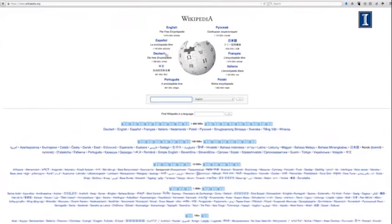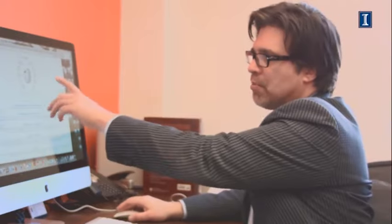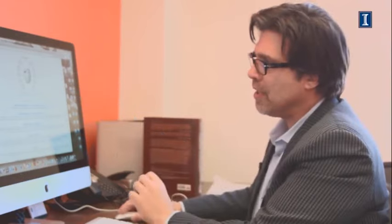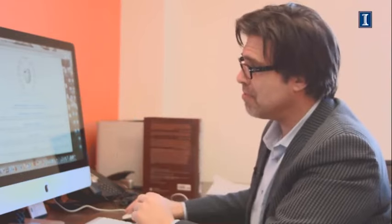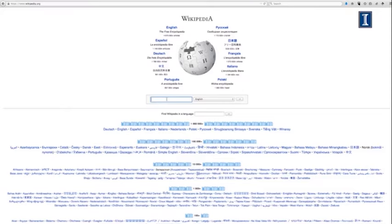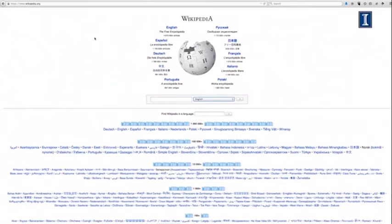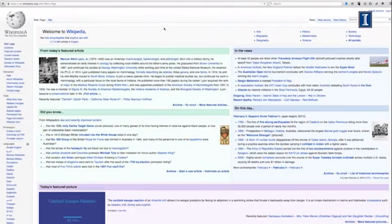And what you'll see here on this home page, there's a variety of different languages. It has the more popular languages listed here around the Wikipedia globe. If your language is not listed, you can simply type the language in here or use the pull-down menu. In this case, since I speak English, I'll go ahead and hit the English page. All right. And here you have the home page of Wikipedia.